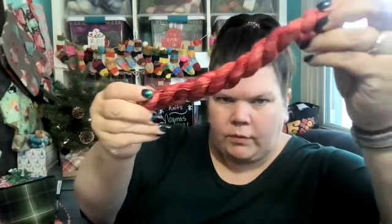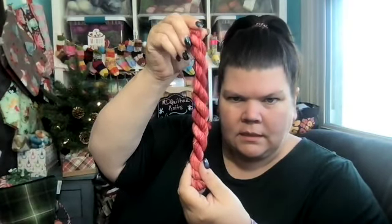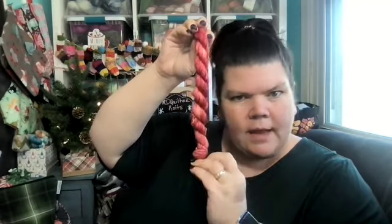All right. And then for Legacy Fiber Arts, day 16, we have a nice, pretty, dark rosy red. Very pretty. Very nice. That will look beautiful in the stocking.